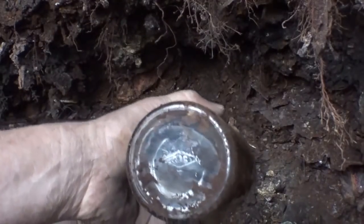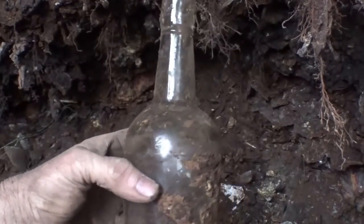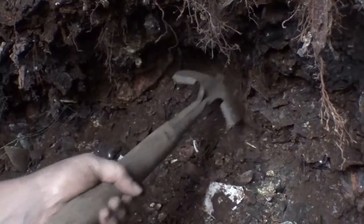And it's got a diamond on the bottom of it, so it's probably made by Illinois Glass Company around 1890s, early 1900s. Oop, got some more dirt trickling out.